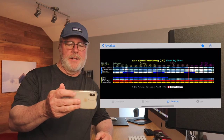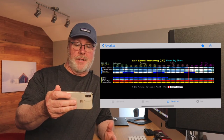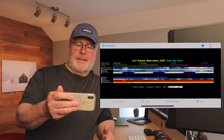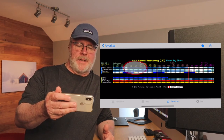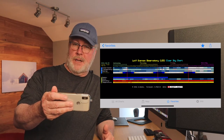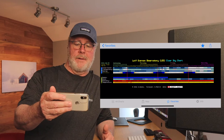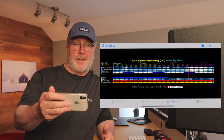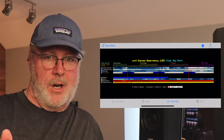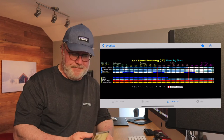Another app that I use is called the International Clear Sky Chart. And this is actually used by astronomers. We have an observatory, the Leif Everson Observatory here in Sturgeon Bay. And although it says the dark blue there on that top line, it says it's going to be clear of cloud cover. You look at the next row down and you see the light blue for transparency. Yeah, that generally means fog. So that isn't looking good.